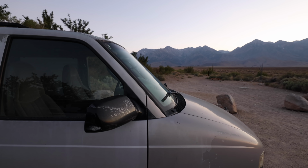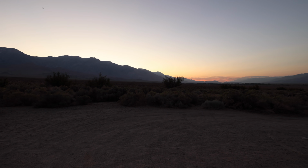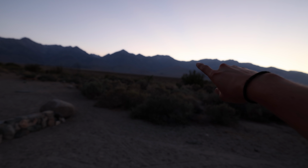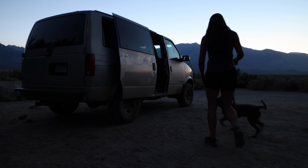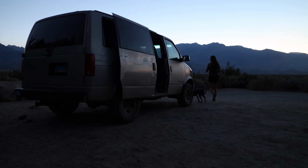I made it! And so did the van. I wasn't sure she was gonna make it, but she did great. And I'm going into those mountains tomorrow. This is probably one of the more questionable expeditions I've gone on, so I didn't go alone.